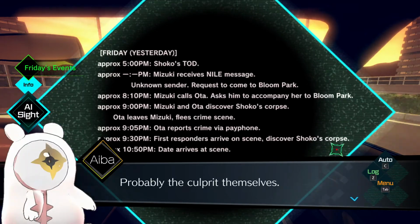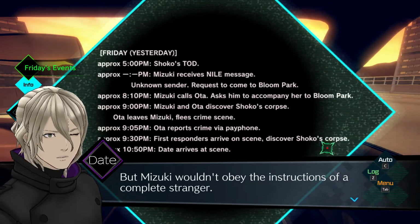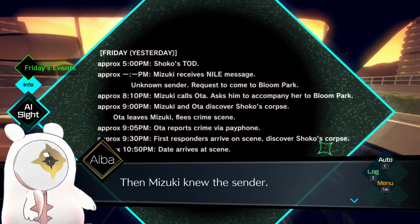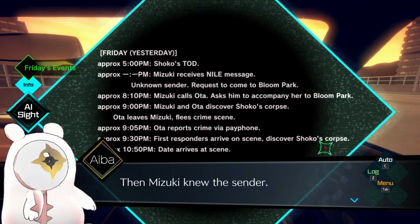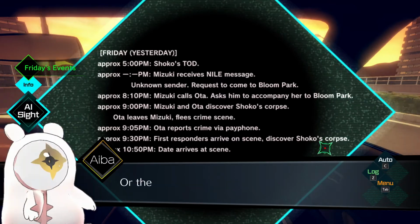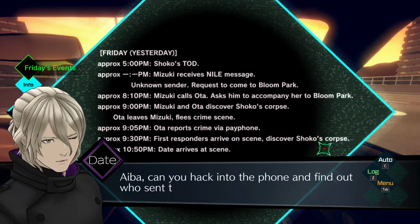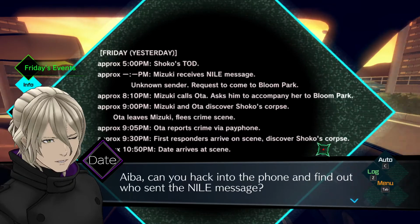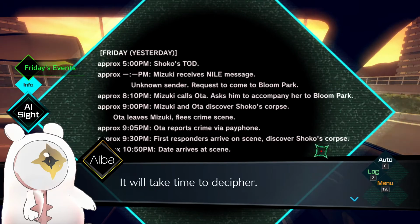Probably the culprit themselves. Also seems reasonable. But Mizuki wouldn't obey the instructions of a complete stranger. Then Mizuki knew the sender. Good point. That's what I'm thinking. Or the suspect used her friend's phone. Iba, can you hack into the phone and find out who sent the Nile message? Nile's security protocols are intricate. It will take time to decipher.